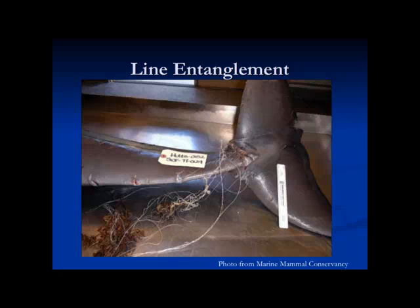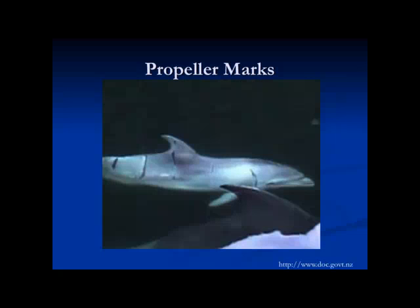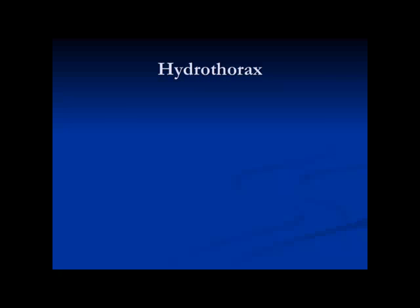Line entanglement, again, enough said. Propeller marks. And then this is an animal that actually was hit by a boat that didn't have a propeller mark, but sustained an injury where his lung collapsed because he was hit with the pressure of the boat.